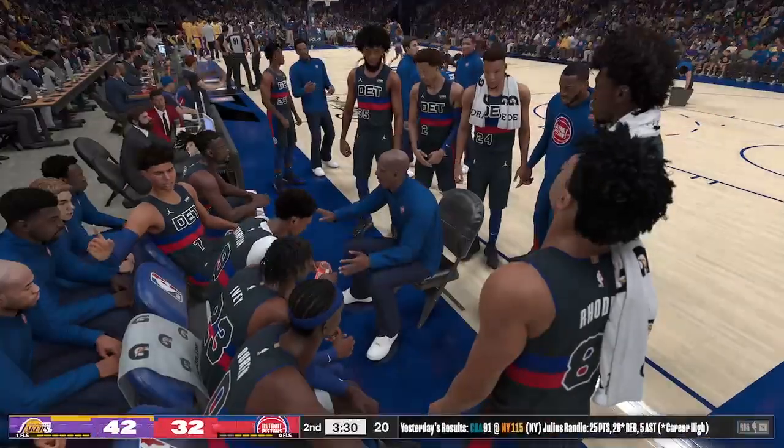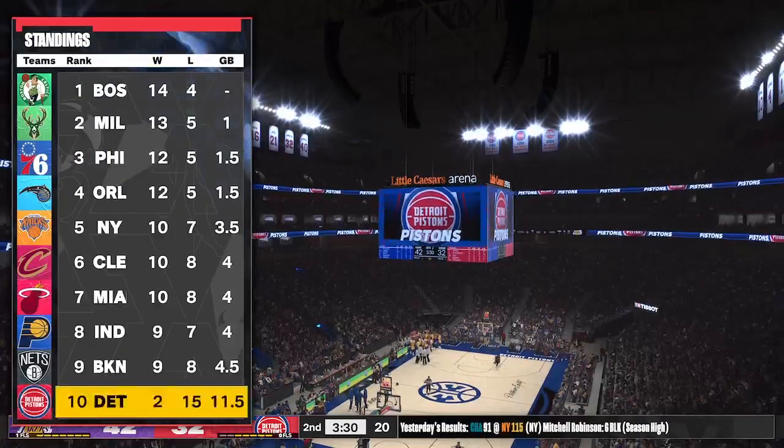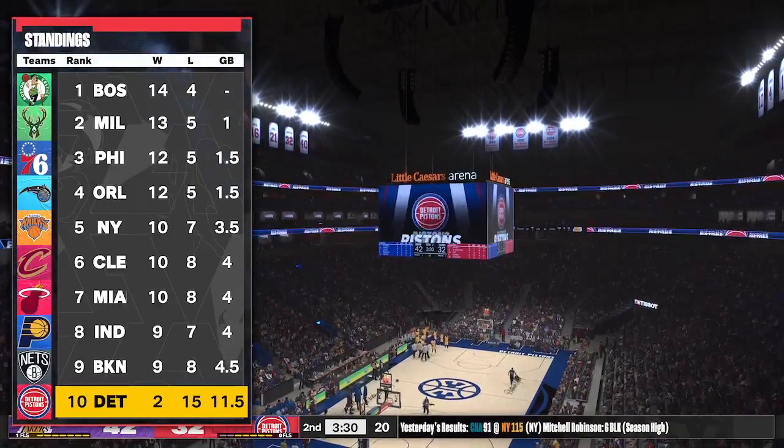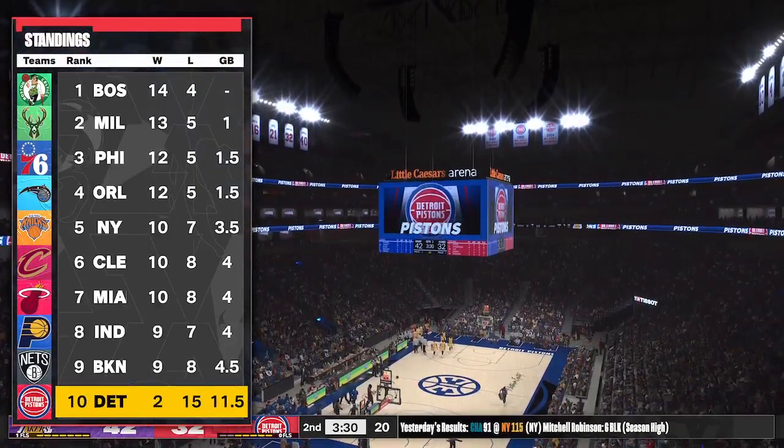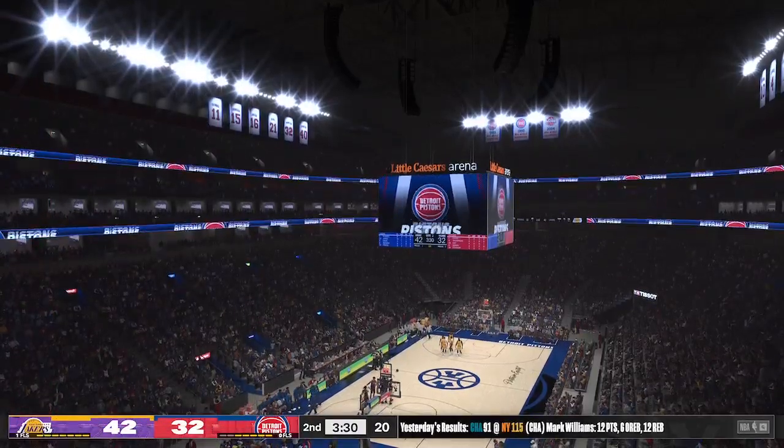Both teams deciding to change it up. Here we are in November, and let's see how things are going out east in the early season. Taking a look at Detroit, they were hoping to get off to a better start to the season. Things are still early, so they still may have a chance.